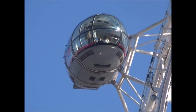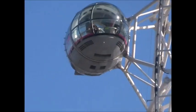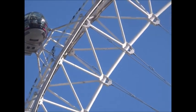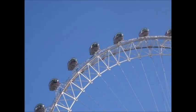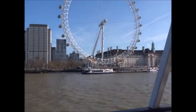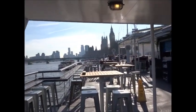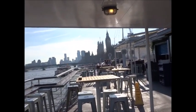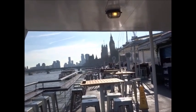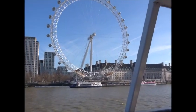Is there any people in the London Eye? Yeah, it's slowly moving. It costs a small fortune to go on there. Once you're at the top, you get an outstanding view of London. By the way, there's Big Ben, or I believe it's called Elizabeth Tower, but the bell is Big Ben. This is a good position for a pint, but I should have had a pint. A half pint wasn't enough.